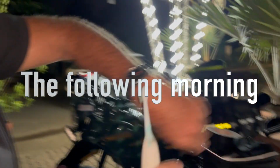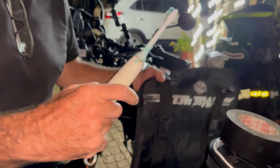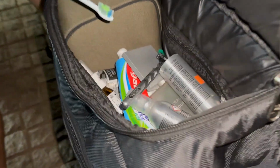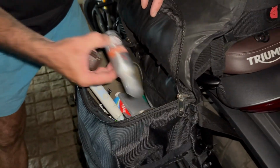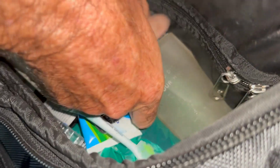Can you see the time? It's 6:05, and we're just getting ready. I've come down to collect some luggage, but here's Jamie's bike. He says he's travelling light. He hasn't got a clue. Look at this. He's got an electric toothbrush. Look, he's got gel and foam. He's got aftershave.